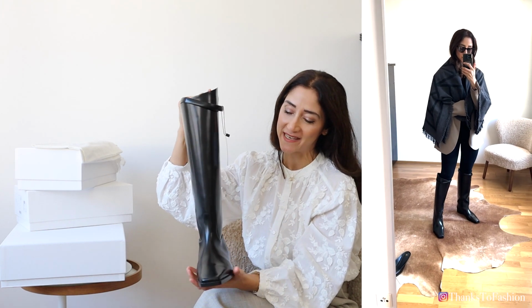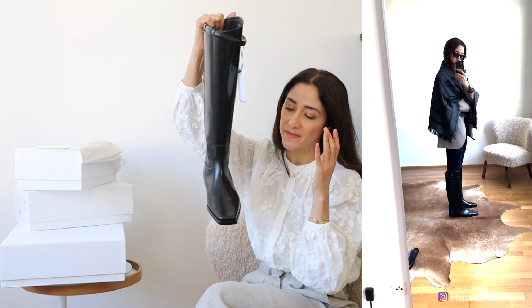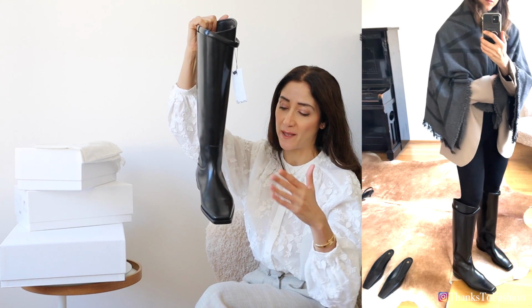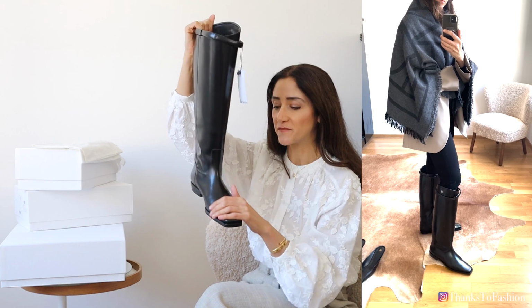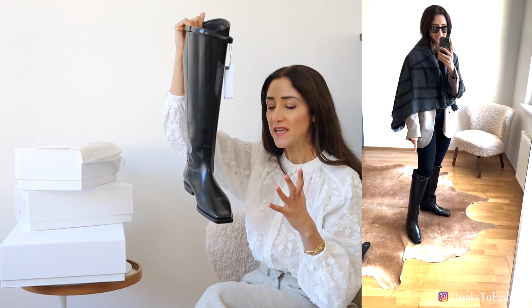But again, because of the shape, I think they are a 42, and unfortunately they come only up to 42, so they don't sell 42 and a half. Because of the shape of the shoe here, I think I would need a 42 and not even half, just a bit bigger, a tad bigger.